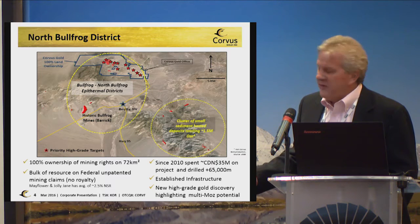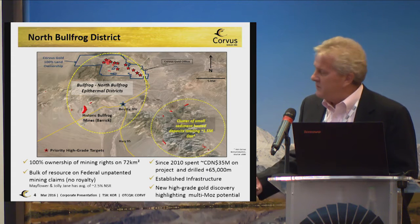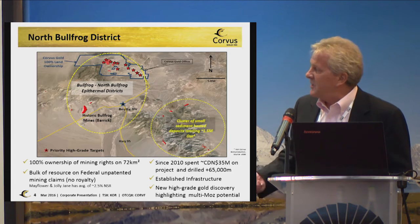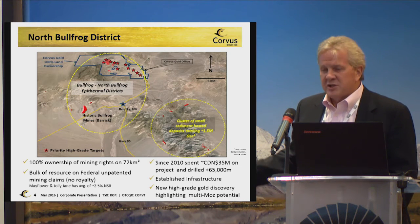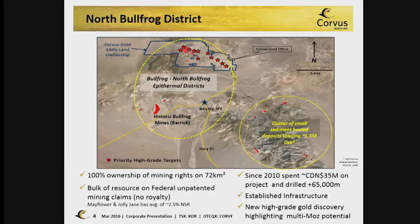We spent about $35 million on this project so far, done close to 70,000 meters of drilling, and published our first economic study in the middle of last year, 2015, which has generated a lot of interest in this project. We are an exploration company, and the ultimate goal at the end of the day is monetization of this new discovery, which will probably culminate in a transaction on this project with Corvus Gold and a producer, most likely a Nevada producer.